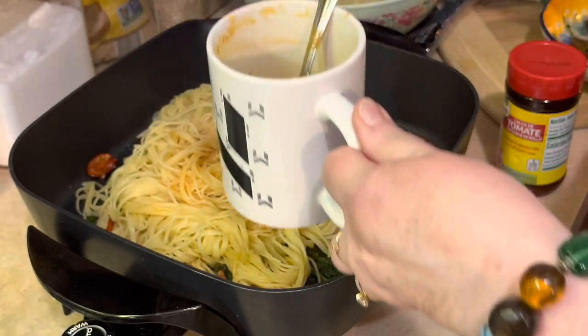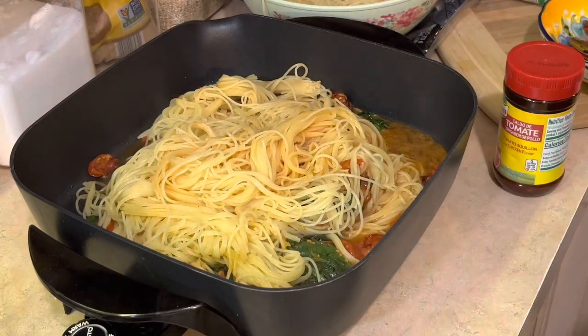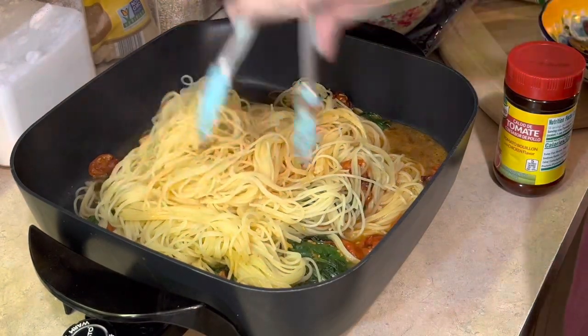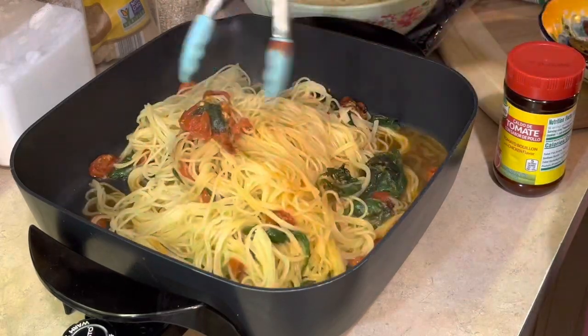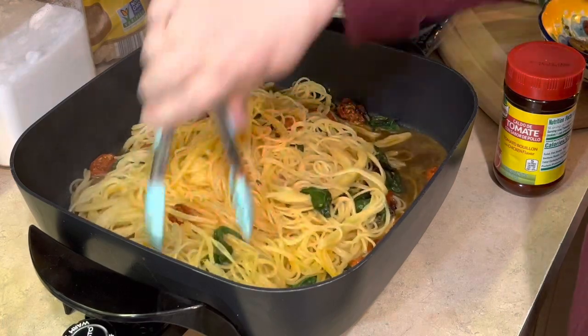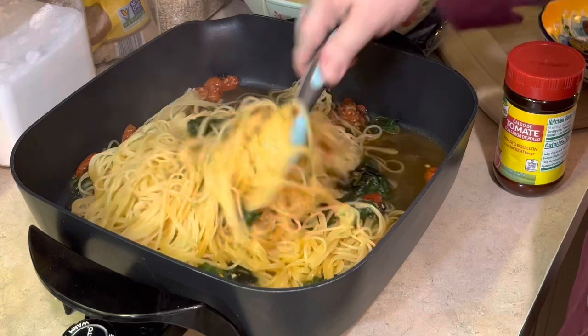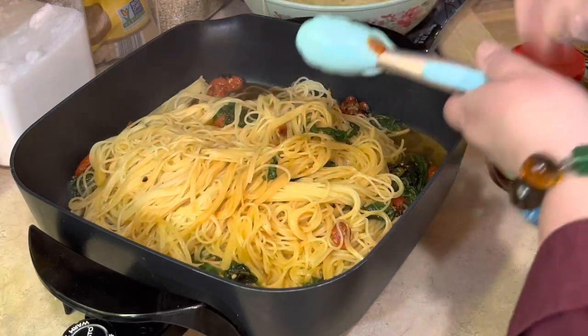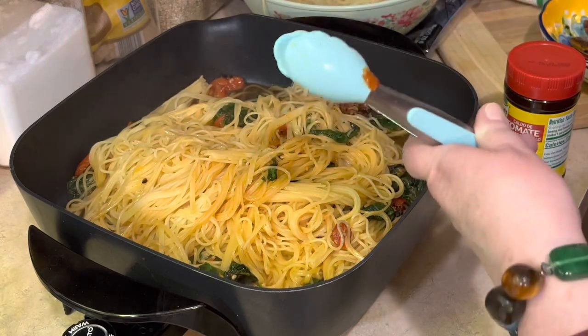Let's see how we're doing. Yeah, I'm gonna leave it for that. And now, let me put that aside. Let's see what we think. We're gonna fold in this tomato and spinach. And you've got just a nice light flavoring of the tomato. Nothing heavy, nothing like that. I'm gonna add a little extra olive oil. Olive oil is good for you, and it gives it some excellent flavor.